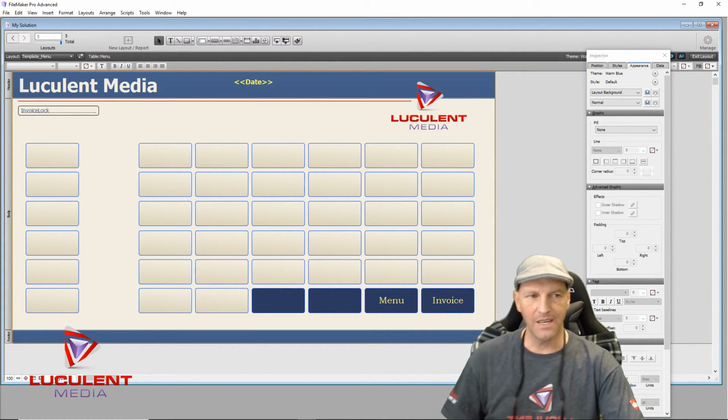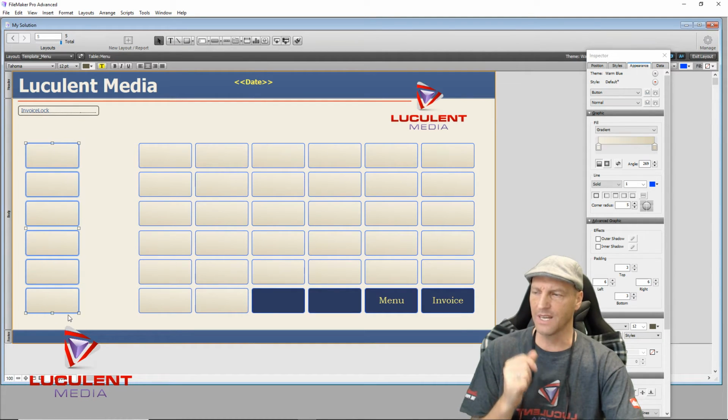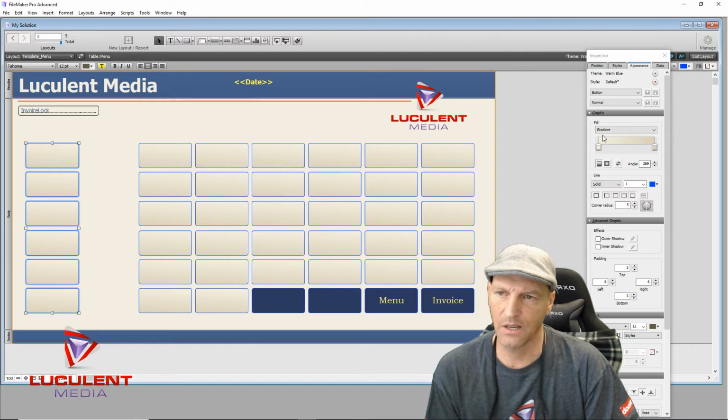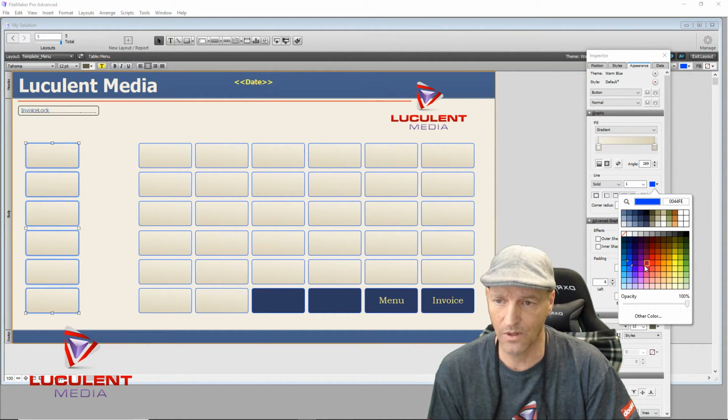So let's say that for purposes unknown to myself, you want to isolate these buttons in some way, shape, or form. You want them to be different. Not these ones that we just colored in, but other ones. You have a row of buttons that are different than the other buttons. But you can select them all by left clicking on them, and you can either change the color of them or you can change the color of the line that goes around them.